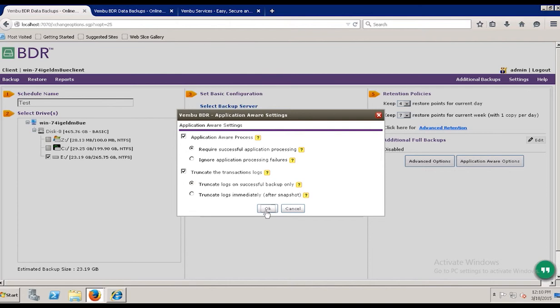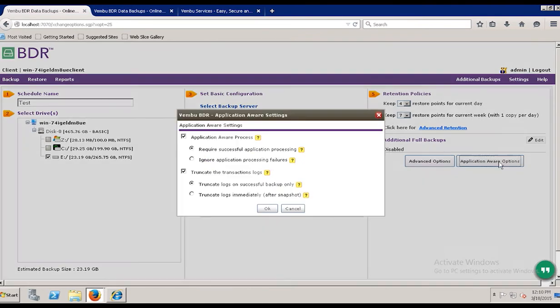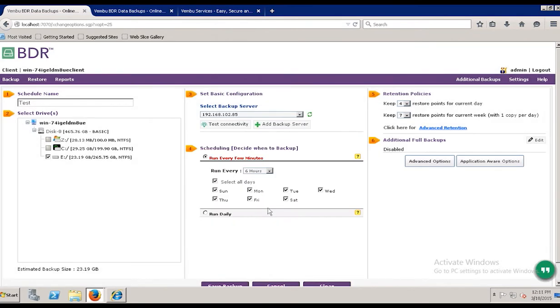After the backup is complete, we go ahead and truncate the transaction logs, so we know that we have a clean copy of a full system image, and we also back up Exchange as well, so you can perform point-in-time restores. And then you can go ahead and save the backups, and backups will start to stream from the client to the backup server.